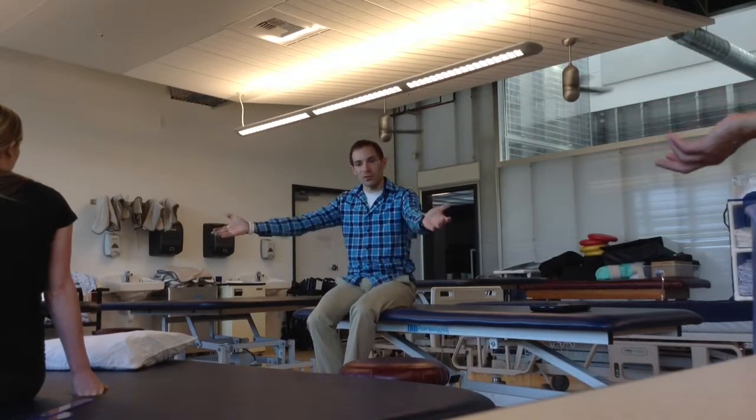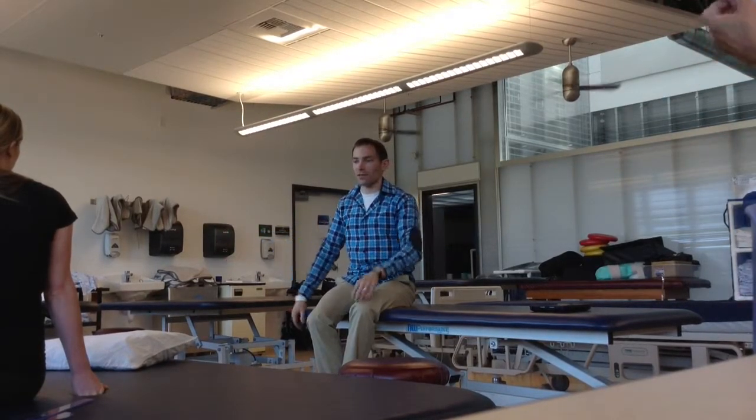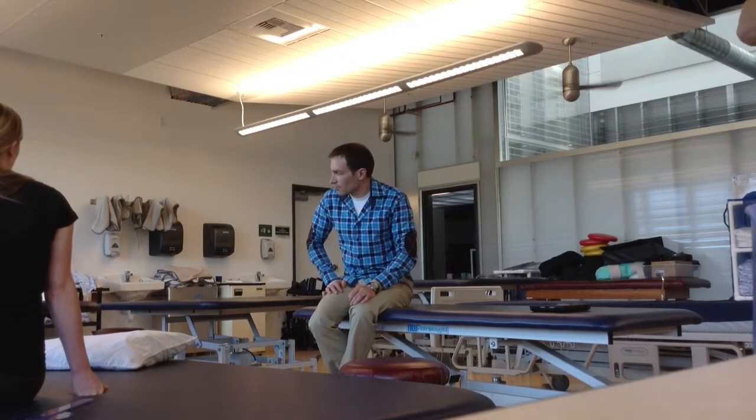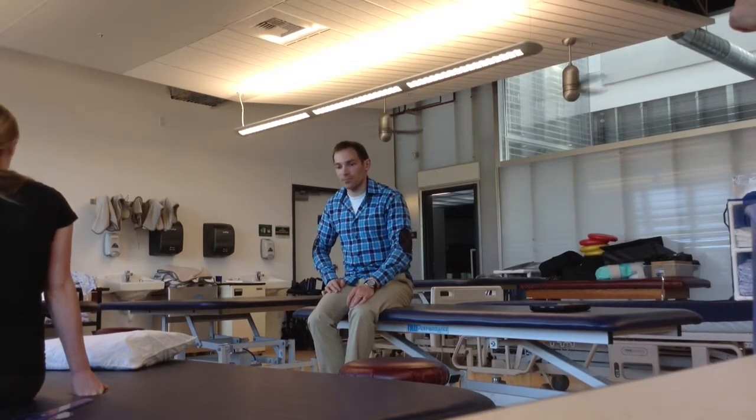Extension is harder to achieve because we don't go into terminal extension during functional tests very often. So as a therapist who's done this, I'm going to work on trying to gain extension first, just like I would with the knee, because it's harder to achieve early on. The bending comes from eating every day, brushing your hair, brushing your teeth, putting your clothes on. I mean, the flexion comes, trust me. It's the extension that's much harder to get.